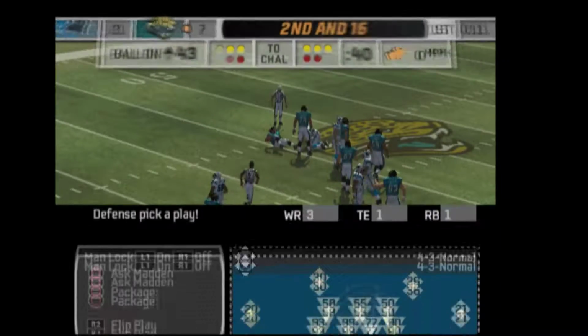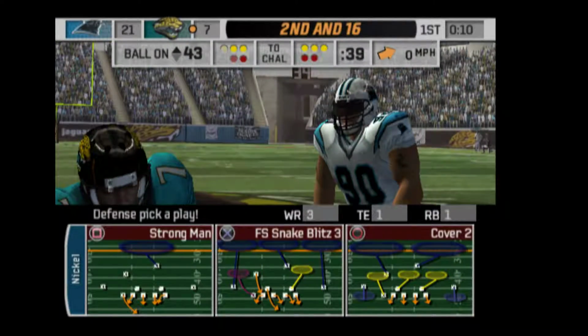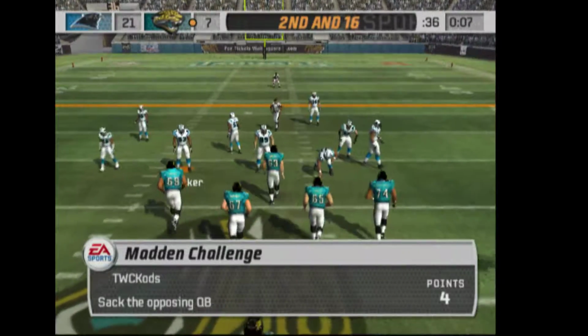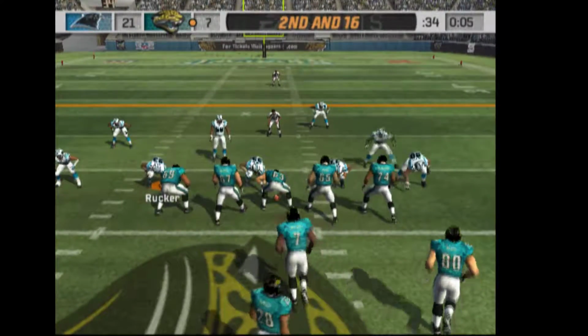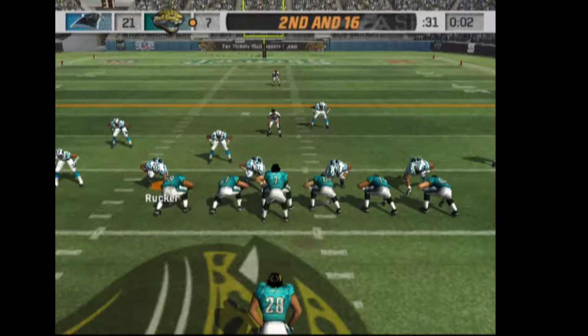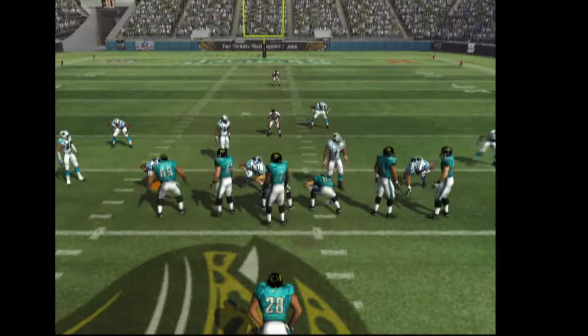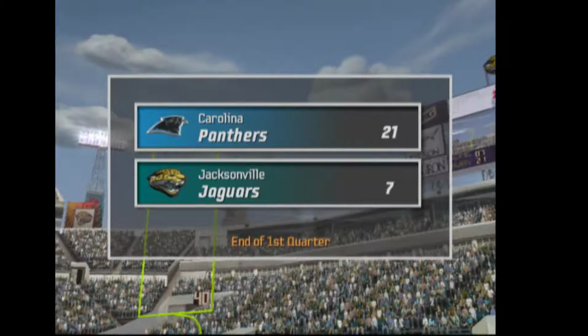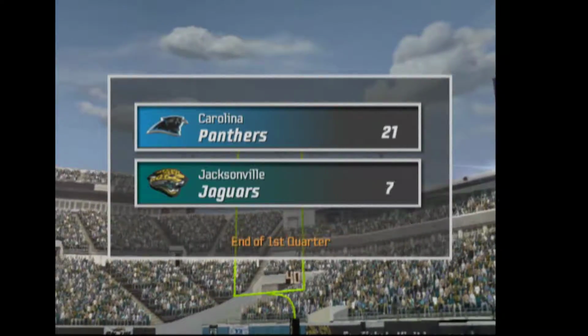He knows exactly how to take advantage of his personnel. He always puts him in position to make big plays out there, whether it's rushing the quarterback or playing in pass coverage downfield. The Panthers come out in a nickel package. We've reached the end of the first quarter, and the score is 21-7, Panthers.